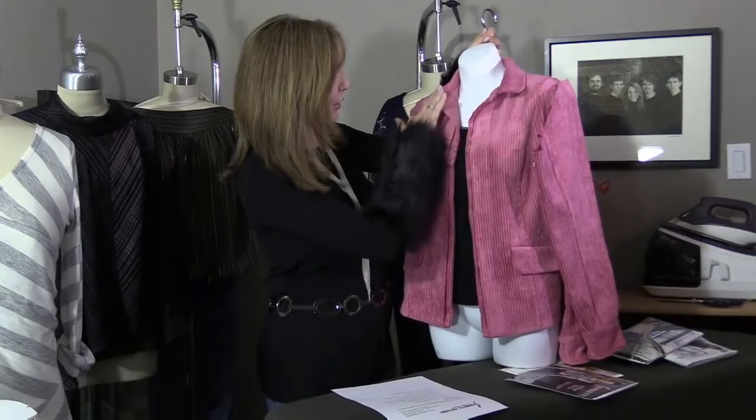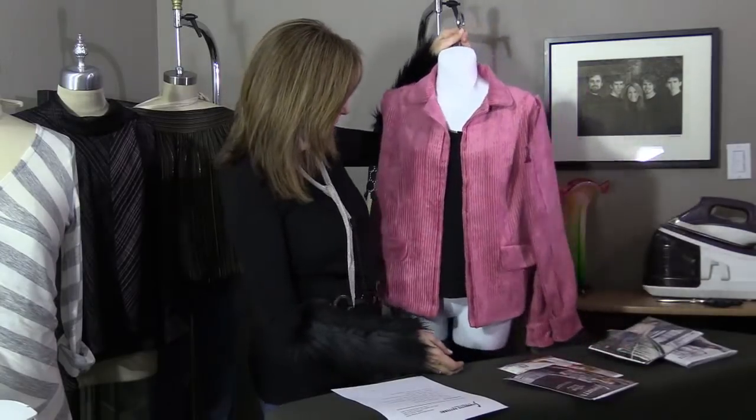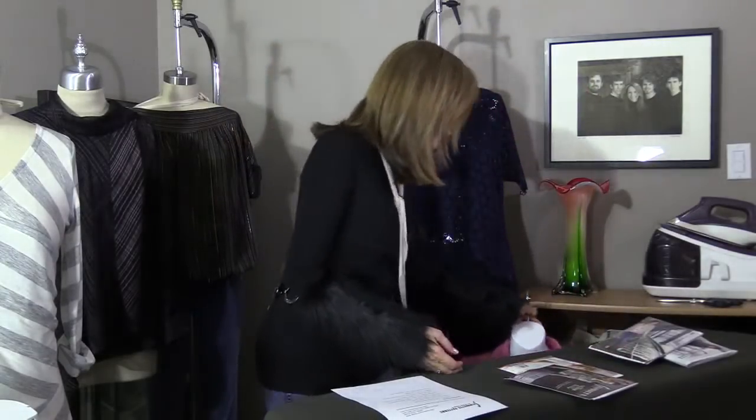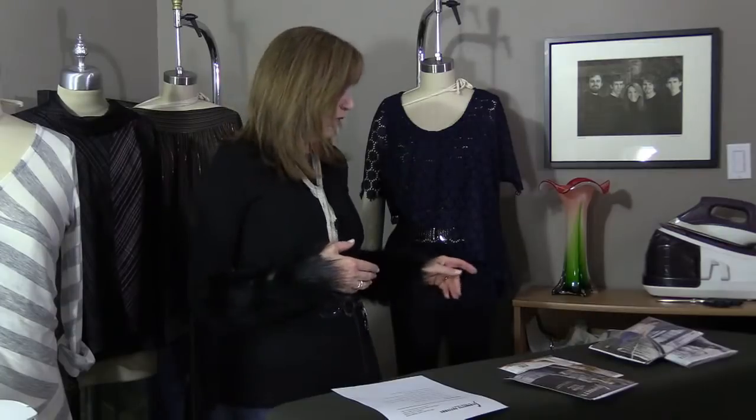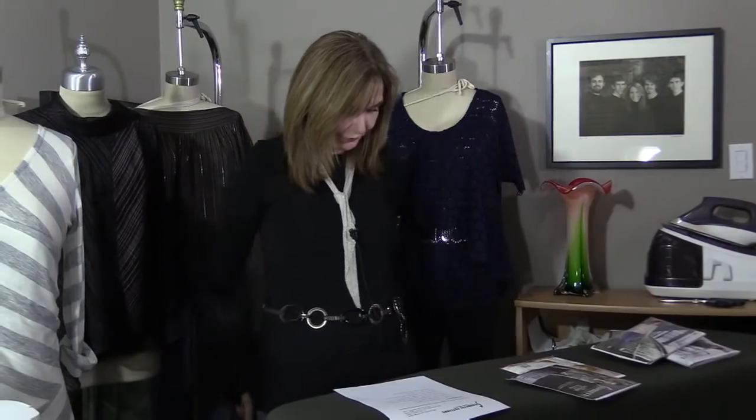But I love the collar, little curved pockets. I just love it. All right, so that's just a casual jacket. The goal is to really be able to throw it on with jeans, throw it on with anything, and yet really look punctual. Corduroy, I haven't really done anything out of corduroy for a long time. But boy, I love that pink corduroy. I just think it's so on trend and so beautiful and yet so classic at the same time. A pink corduroy jacket will last for a long, long time.